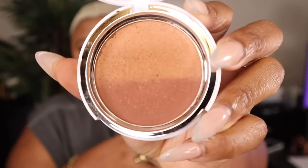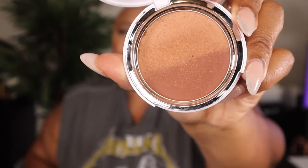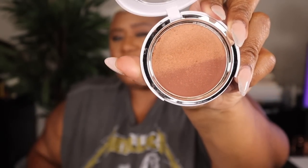Also, there is a lot of kickback. I don't know if you guys can see, even in the pan right now, I have to be very careful with how I use it. It seems to be a very soft powder, so you have to be careful. I give it a good swirl because, as you can see, it is ombre, and the shades do kind of mix, which is a good and bad thing. Bad because, of course, I have to swirl it around, and that's what creates all that kickback.